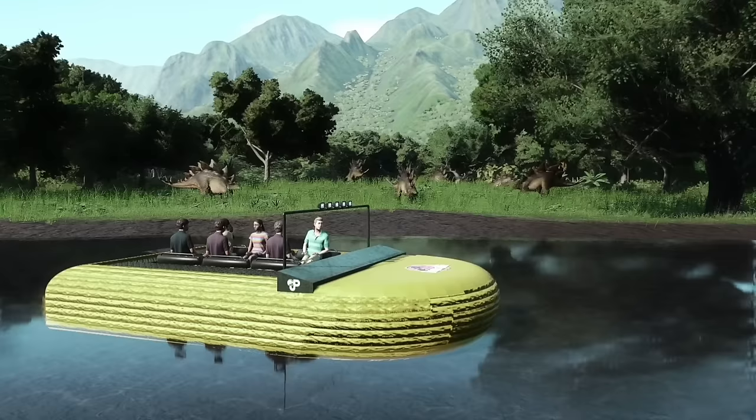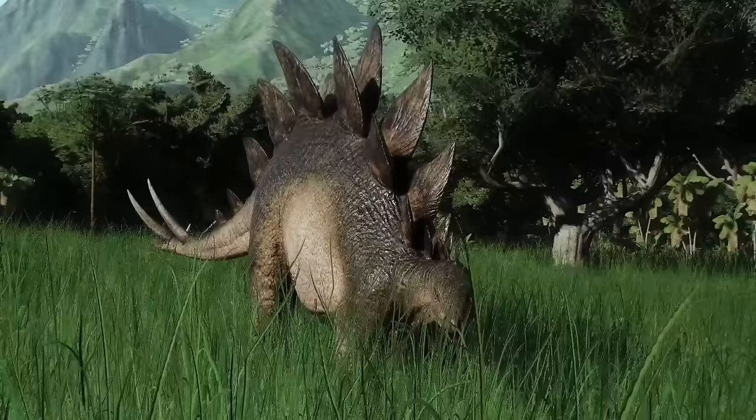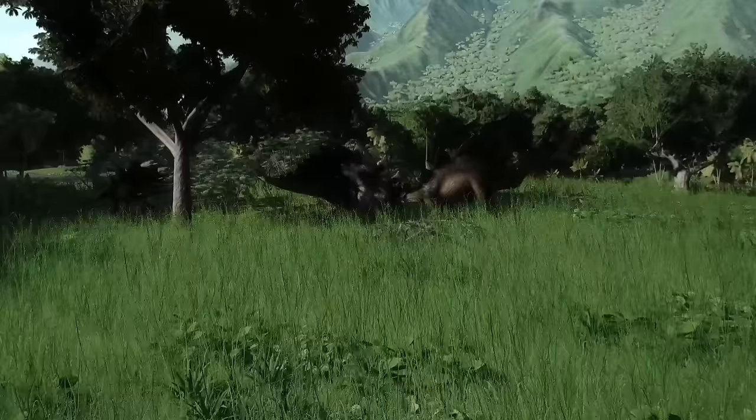Now, on your left, you can see our stegosaurus grazing in the fields of their habitat. They are known for the flakes on their back, sharp spikes on their tail, and that they had two brains. Stegosaurus is 14 feet tall and 30 feet long. The spikes on their tail were used for defense against the predators. Stegosaurus is a herbivore and one of our most beautiful dinosaurs in Jurassic Park.